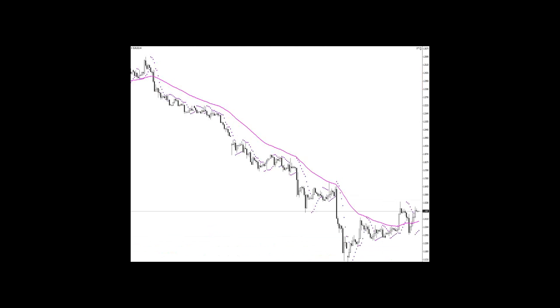Parabolic and moving averages. Here the parabolic is basically the support and resistance, and the moving average is the trend. This is one where we have both basically on the chart, so they're both indicators, nothing has to be done, and we can basically watch for breaks of the parabolic when the moving averages are aligned, or if you have one when price is below the moving average.